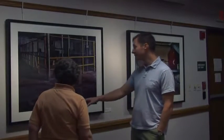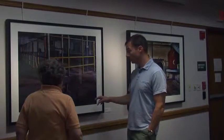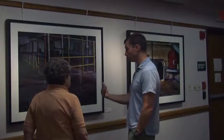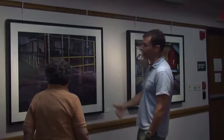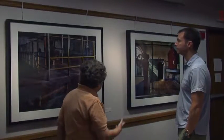This is what it actually is: a ramp for a forklift, and this is just a little safety barricade, and the loading dock door is to the camera's back. Okay. All right, and this one?